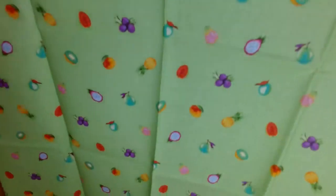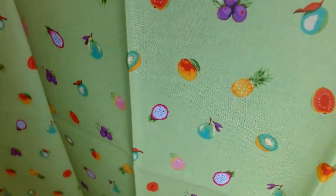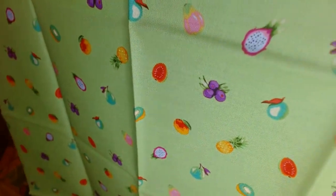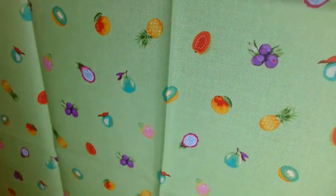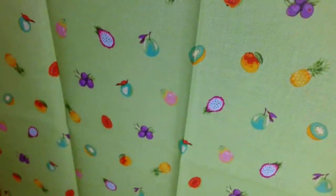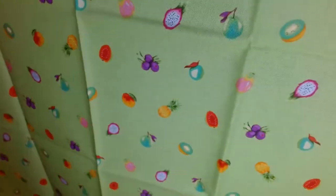Forbidden fruit. Look at it. What do you see, Elba? I see passion fruit. I see grapes. I see pineapples. Peaches. Is this a test? I see kiwi. I see all the tropical fruits.